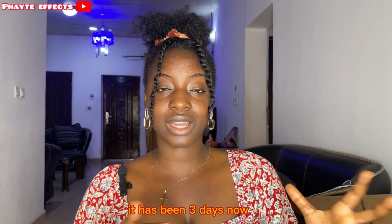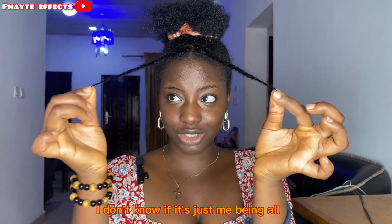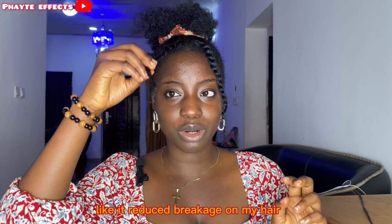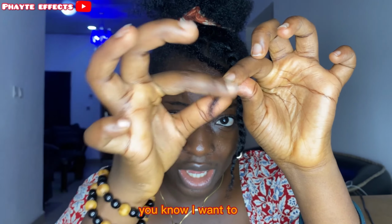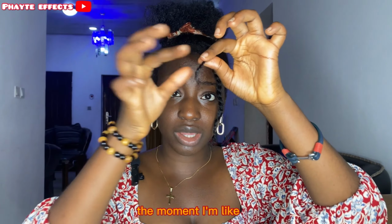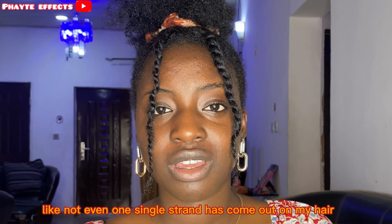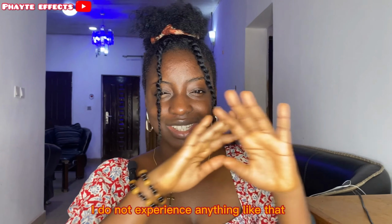It has been 3 days now. This is day three. And I would say my hair actually grew. I don't know if it's just me being paranoid or something, but I would definitely say my hair grew. And not only that, it reduced breakage on my hair, because normally if I want to do this in my hair, it would just be breaking. The moment I'm like this, hair must come out. But now, as you can see, not even one single strand has come out on my hair. I did not experience any itch or anything like that.